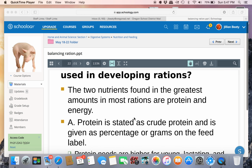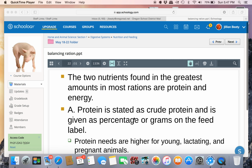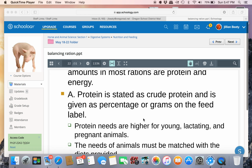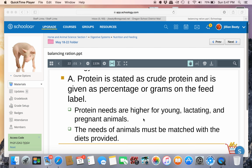So we've already mentioned that the 2 most important nutrients, or that are found in the greatest amounts, are going to be protein and energy, or carbohydrates and fats. And we know that protein is called crude protein and is given as a percent or grams on your feed label. And I know one of the questions I asked you on our feed tag scavenger hunt was which feed had the most protein, which one had the least protein.